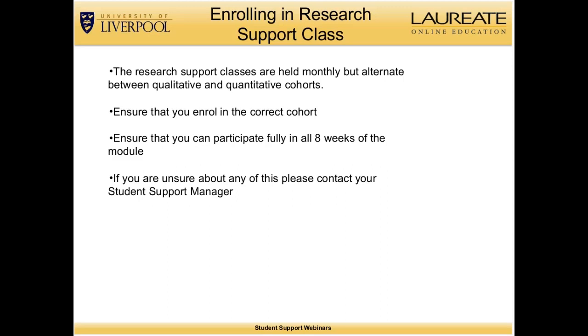And you have 8 weeks whereby you participate normally, as if in a regular module, but your hand-in work will actually look a little bit different. You'll be focusing more on your proposal to start with.